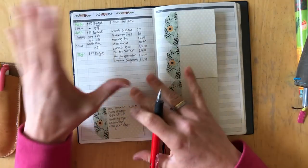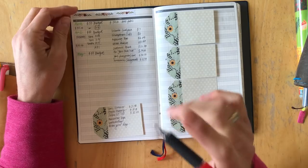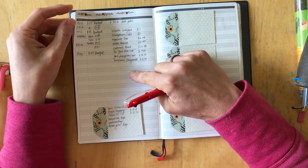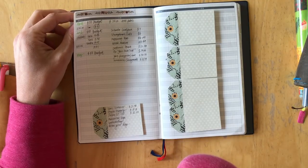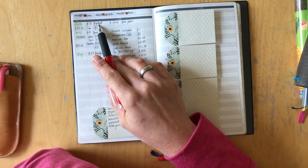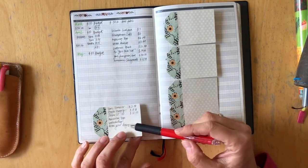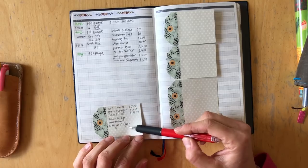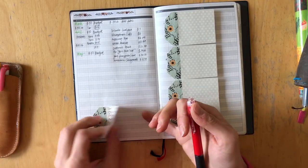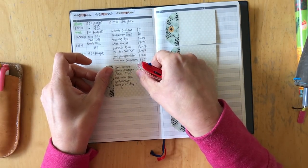I repurposed a page in here. I don't even know what it is for, as a budget tracker. When I did the No Spend Lent in March and April, I decided to give myself a budget. And then I have post-it notes here where I put down the things that I want to purchase. And then on one certain day, I pick things and I purchase.